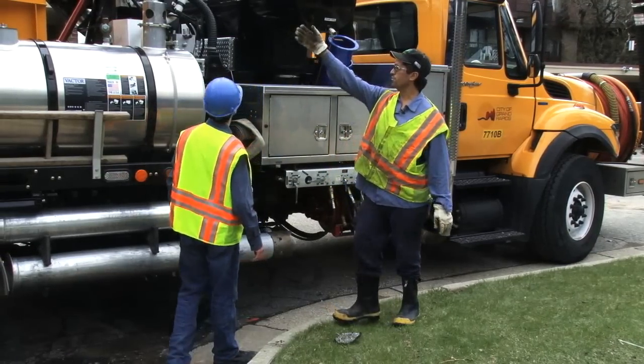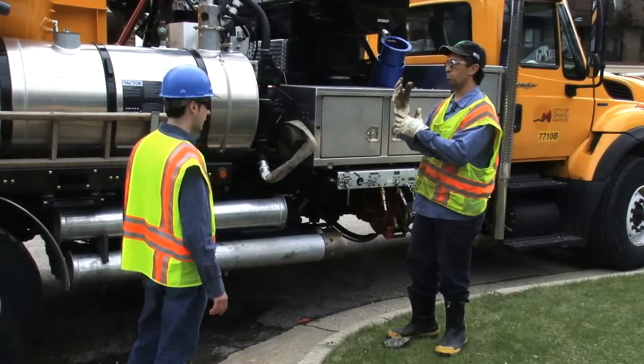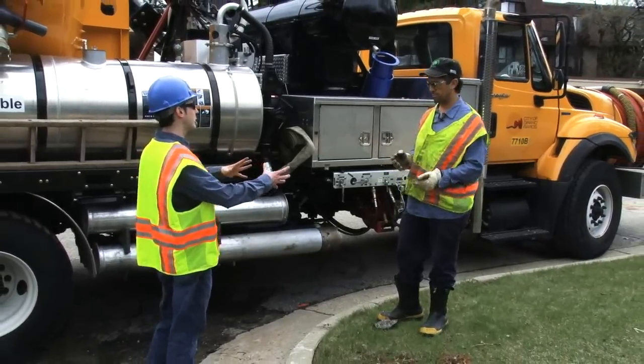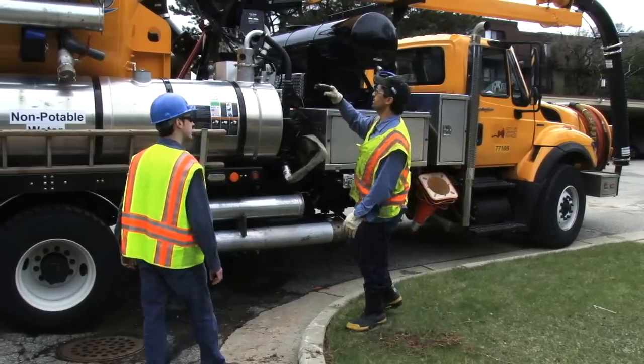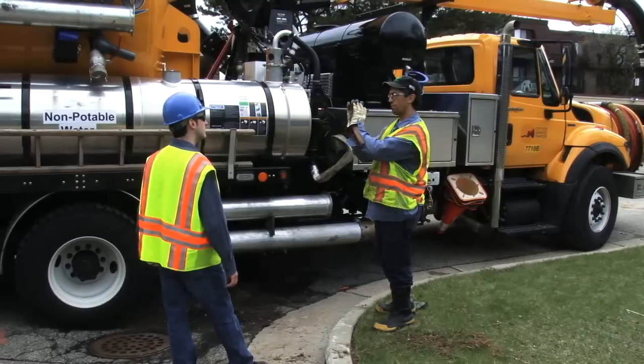This is considered your body, the debris tank. There's solids at the bottom of it. Once you decant the liquids, you'll always have solids at the bottom. Now, decant means empty the tank. Correct. The debris tank will lift up, and hopefully most of the solids will fall out.